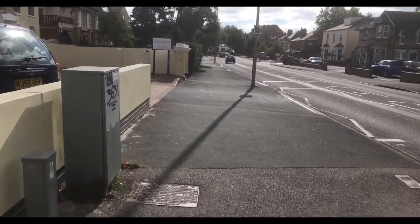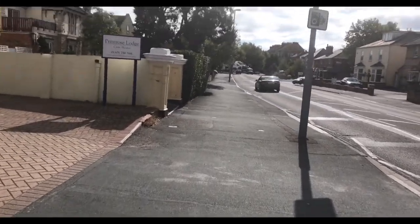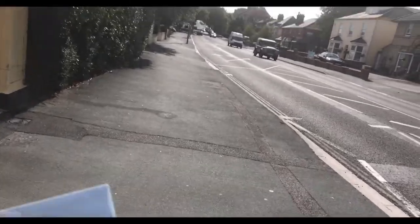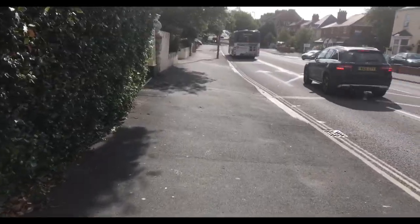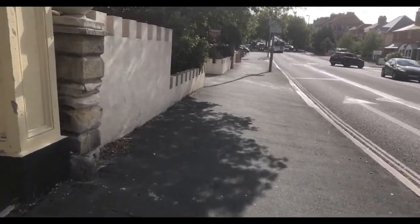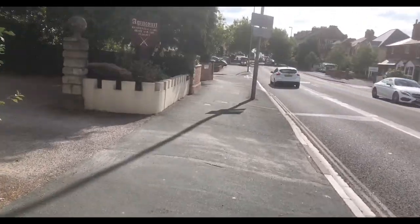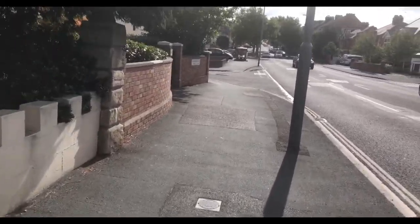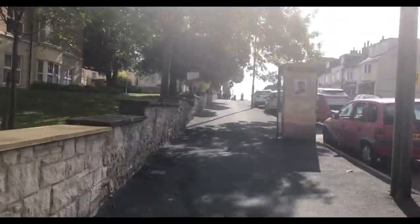We should be getting somewhere fairly close now, I think, to the next Beat the Street box, Beat the Street sensor. It should be somewhere down here. It doesn't give a side of the road that it's on, so at least you won't get lost if I show you where it is. I just wanted to give you a flavour of what the scheme is about.